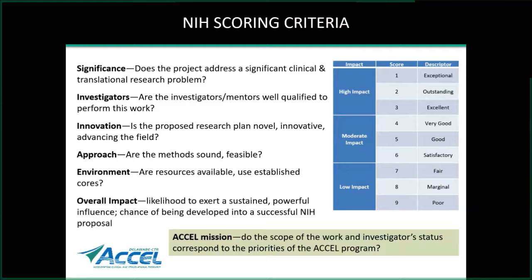The reviewer will be given all of this information shown on the screen here and asked to provide feedback specifically on the 5 typical NIH areas of significance, investigators, innovation, approach, and environment. And they'll review them based on the criterion described here. So for significance, does the project address a significant problem specific to the clinical and translational research area that we support with the CTR mechanism?